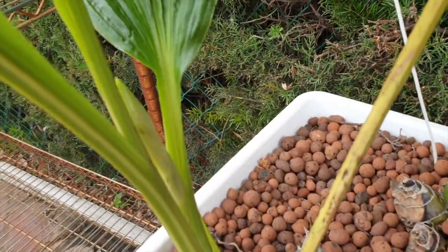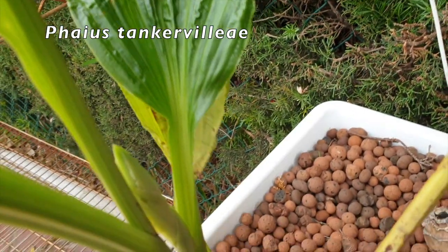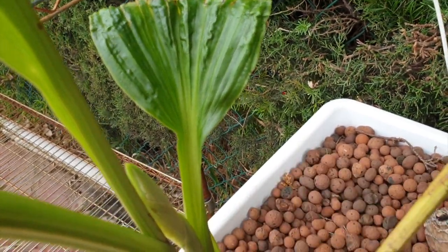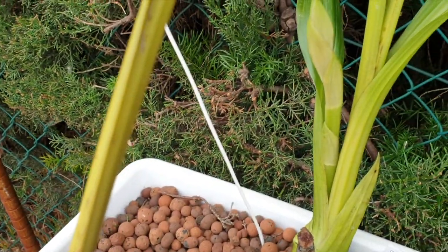The spikes on my fires are coming along. I make sure to check them daily for possible invaders that are not welcome. And there's the other one.